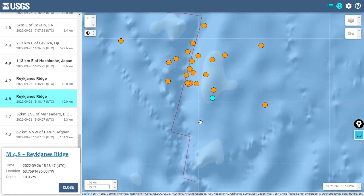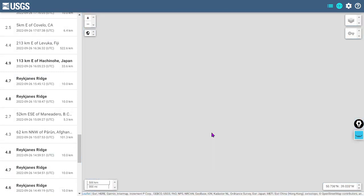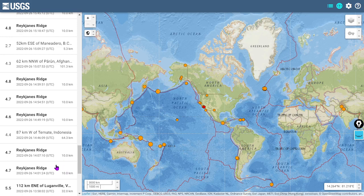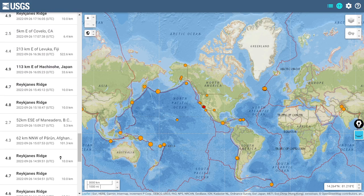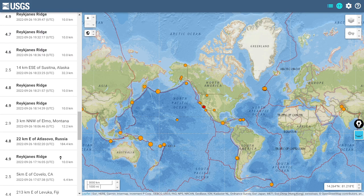A massive number of quakes happening there on both sides of the plate boundary in the past 24 hours, so that's the seismic story of the day for sure. Do you think those are foreshocks? Let us know in the comments. So you're going to see the Reykjanes Ridge over and over there on the list. And there was a 5.7 here just a little over 24 hours ago.